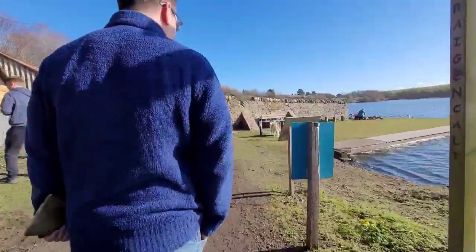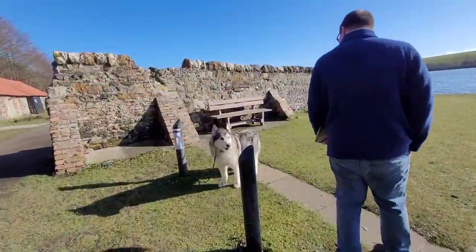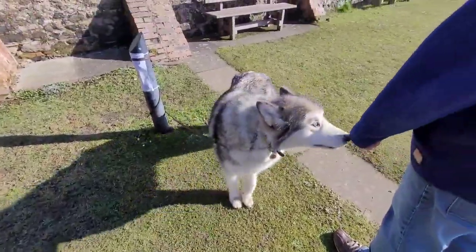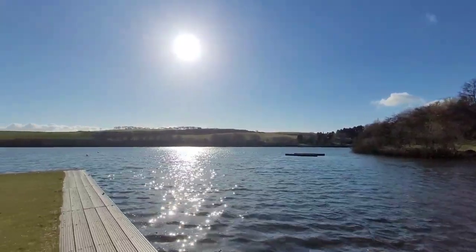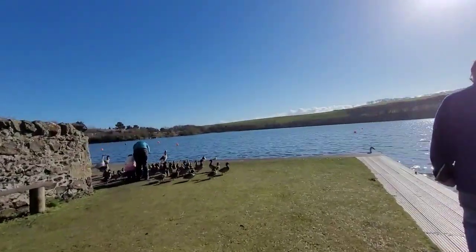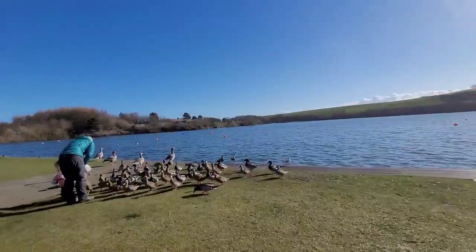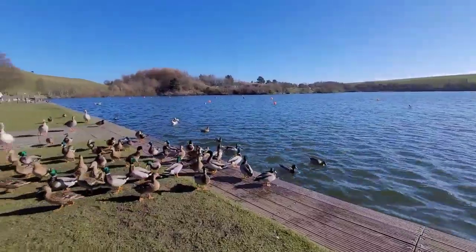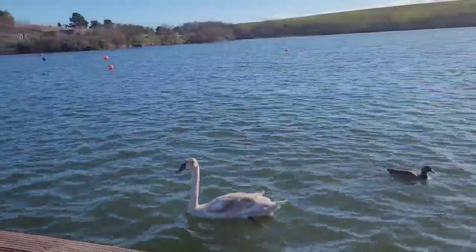Look at here! Hello! Look at this beautiful dog! Aww! Nice. Swanny is here. Hello, Swanny. Swanny, Swanny, you're so cute today.